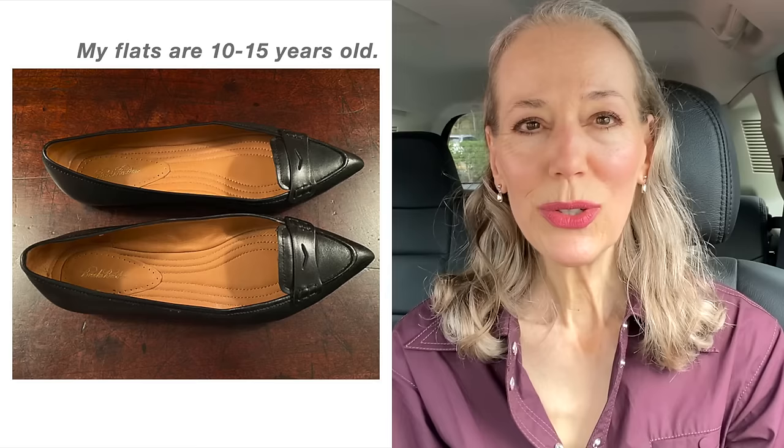I will show you, well, let me show you. No, I can't show you my shoes. I will show you in another shot what my shoes look like. They're quite old, so I will link to something similar below. My shoes are from Brooks Brothers, so probably about 15 years old. I love them. They're pointy toe flats. I do love pointy toe flats because I think they are very elegant, feminine looking. I don't know what it is about the point. I don't want an exaggerated point, just a subtle point, and these are like that.